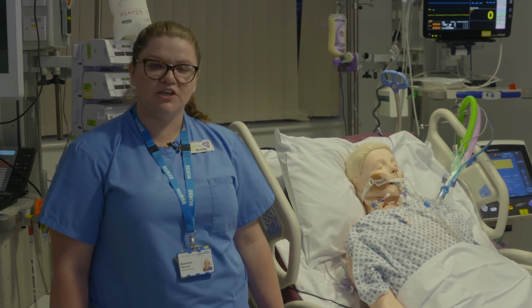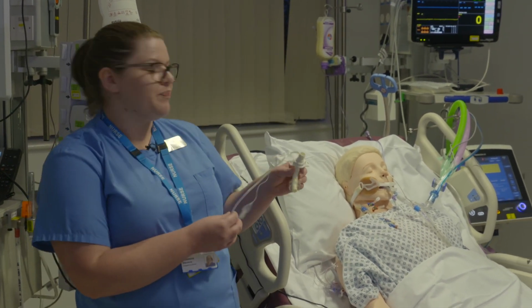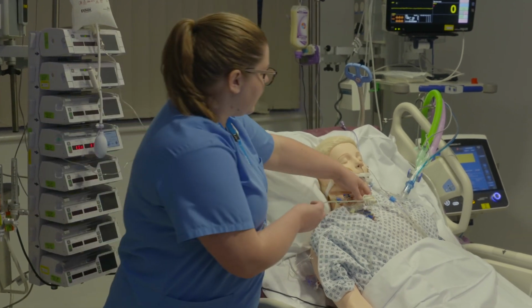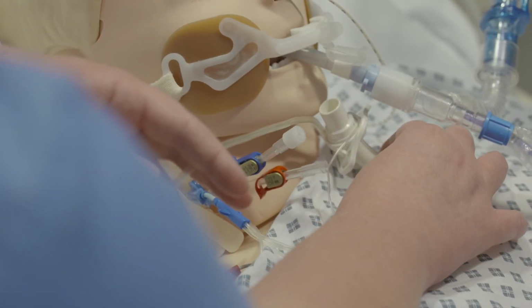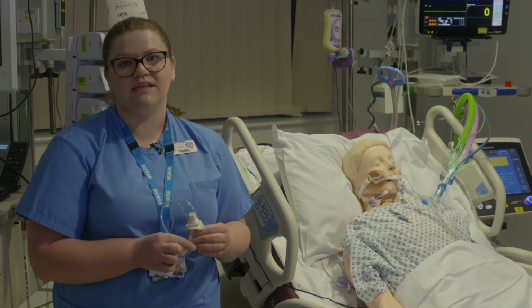So after you had this tube, you may have also had a tracheostomy, which is one of these here. These would be put in your neck here, and this means that we can turn off the sedation so that you can be awake whilst you're attached to the ventilator.